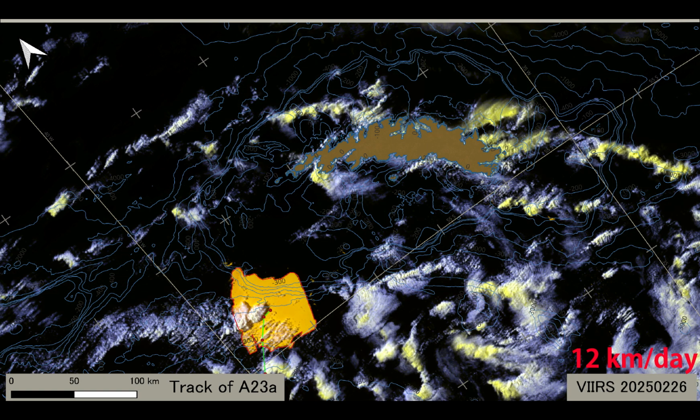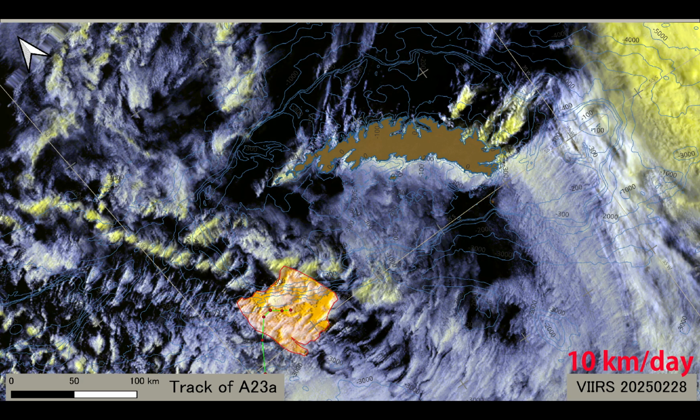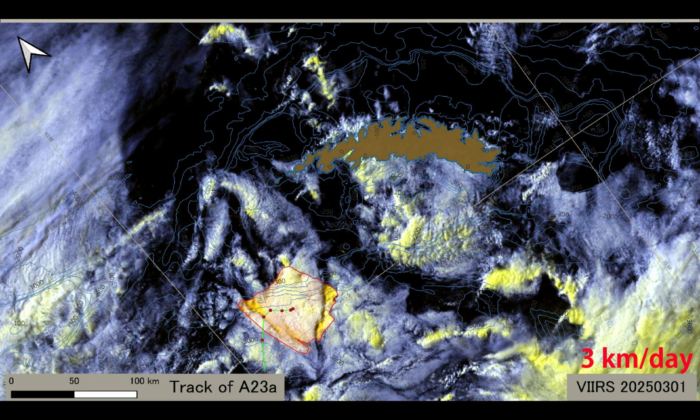On February 26, A23a was pushed to the east with counterclockwise rotation at the speed of 12 km per day. Some portions of A23a were pushed to shallower depths than 300 meters. On February 27, A23a was pushed to the southeast at the speed of 12 km per day with continuous counterclockwise rotation. On February 28, A23a was pushed to the southeast at the speed of 10 km per day, which may depend on the bottom structure of A23a. On March 1, A23a was pushed to the southeast at the speed of 3 km per day and was getting almost stationary.